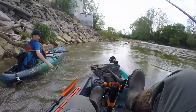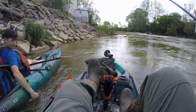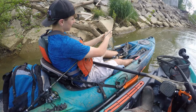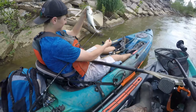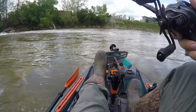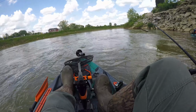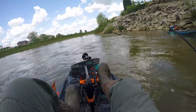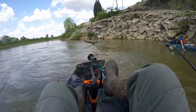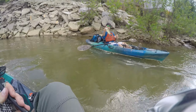Weston's got a slab, dude. That's a nice crappie. There's Weston. He's got a nice white crappie, it looks like. Got a little swim bait. Heck yeah, man. That's a 10 plus incher. Take that all day. Oh, Weston's hooked up. You got a little largy? Yeah. Nice. That's a little largy. Heck yeah, man.